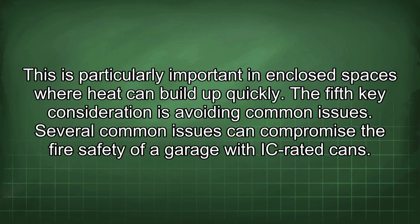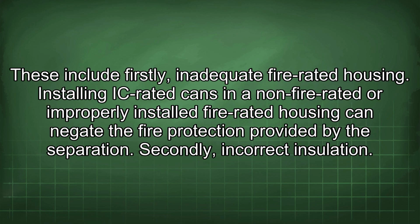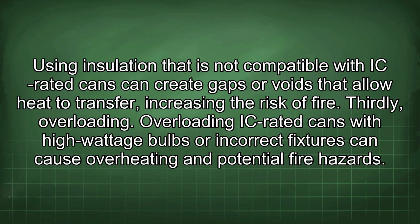The fifth key consideration is avoiding common issues. Several common issues can compromise the fire safety of a garage with IC-rated cans. These include, firstly, inadequate fire-rated housing. Installing IC-rated cans in a non-fire-rated or improperly installed fire-rated housing can negate the fire protection provided by the separation. Secondly, incorrect insulation. Using insulation that is not compatible with IC-rated cans can create gaps or voids that allow heat to transfer, increasing the risk of fire. Thirdly, overloading. Overloading IC-rated cans with high wattage bulbs or incorrect fixtures can cause overheating and potential fire hazards.